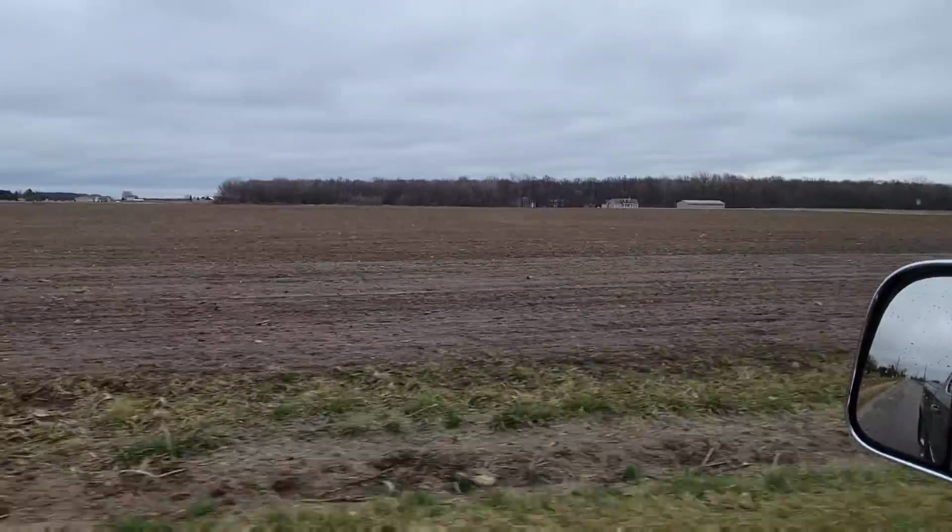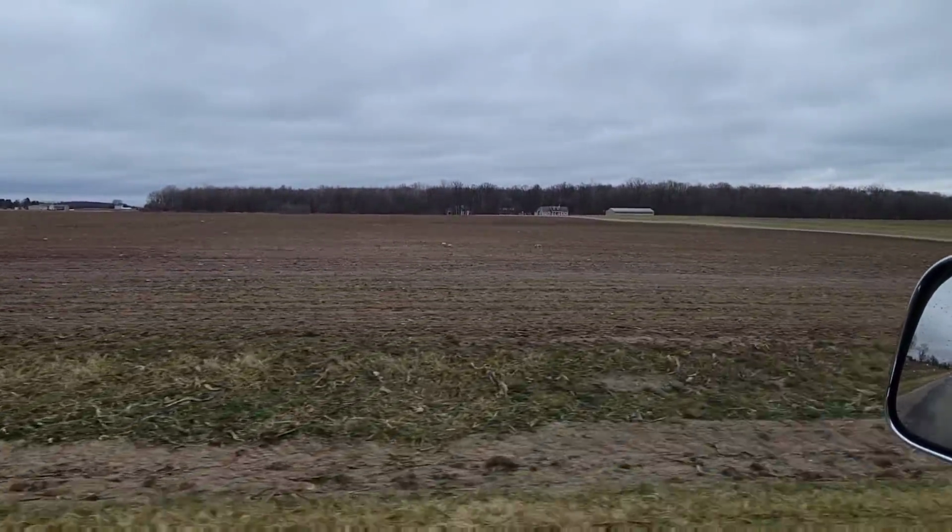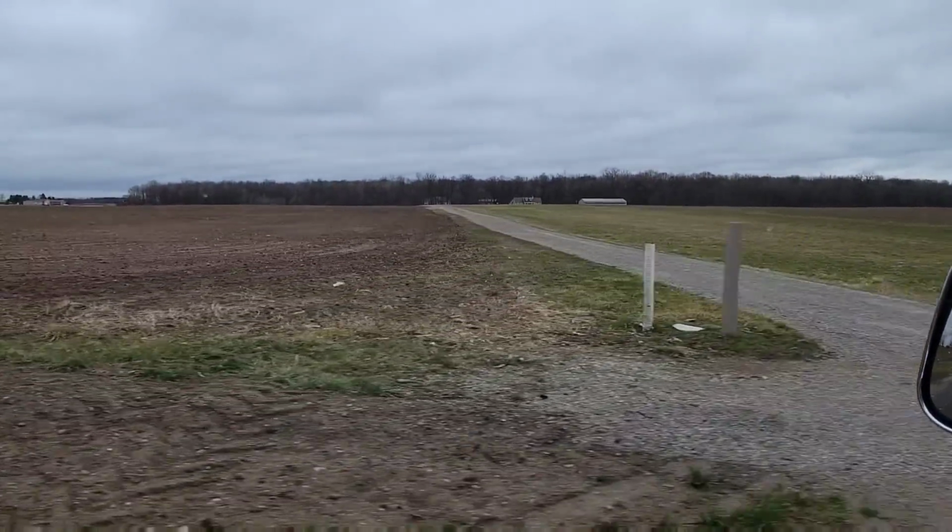Here's one of the fields we did yesterday. Soaked it up really nice. Everything still looks great. I think we did the right thing.